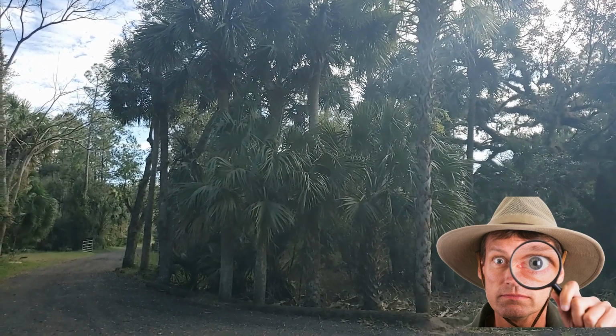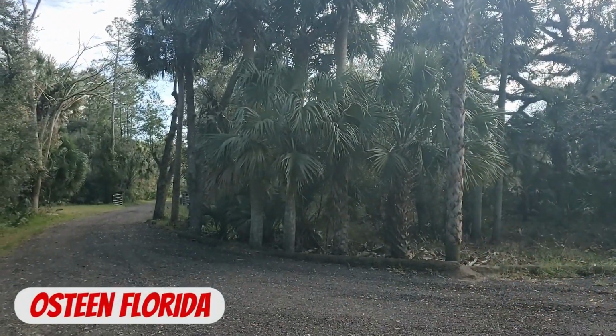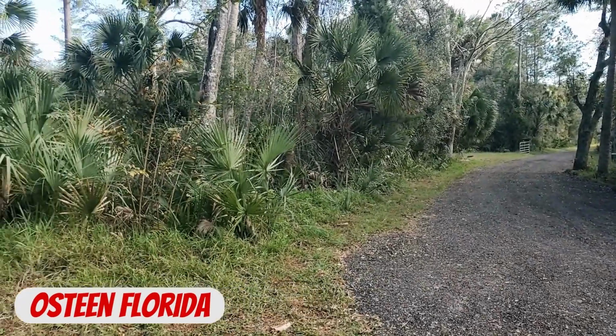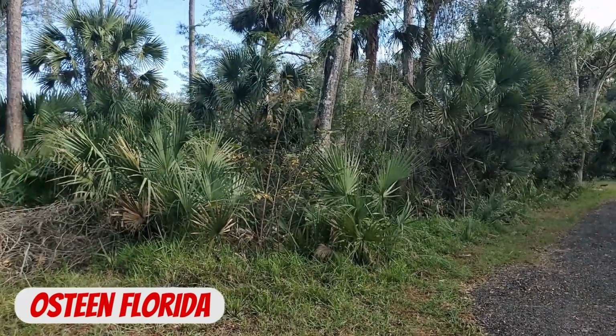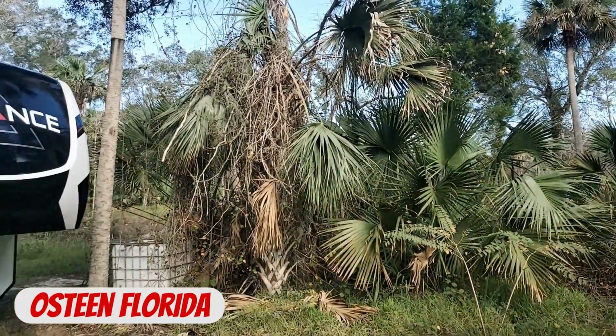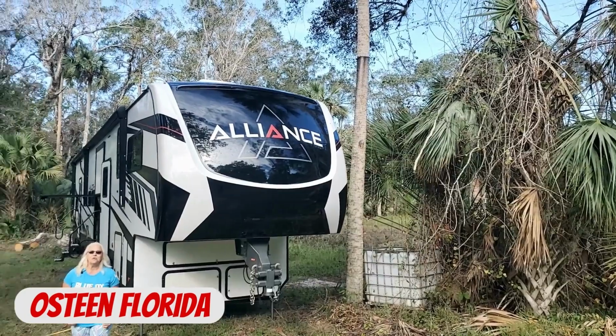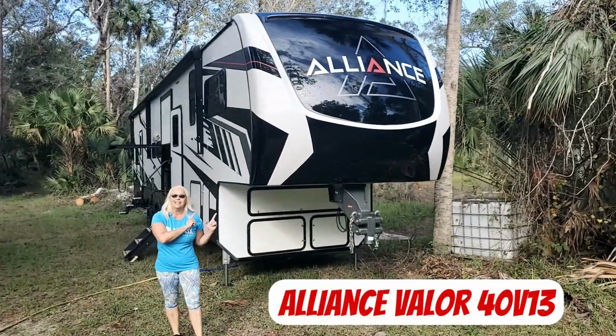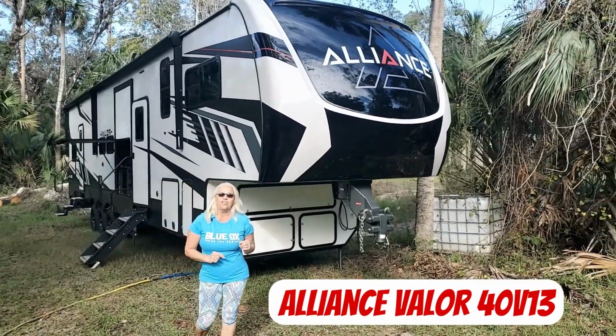It's RV inspection day, and today, would you believe it? We're in the country. This is Osteen, Florida. Now, if you've been to Florida, you probably think of beaches and cities, but I can tell you, we are in the middle of the sticks. Horses and mules all around us, and today we are inspecting this beautiful Alliance Valor 40V13.